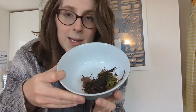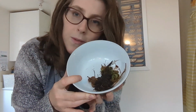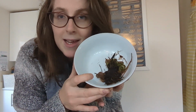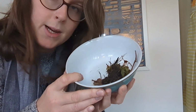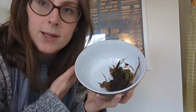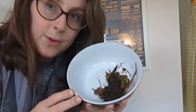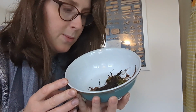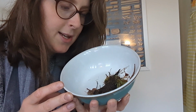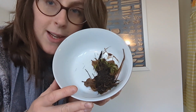Okay, bye for now. So it might not look like much right now, but this is what I brought home. It's a little pile of wet mud with a couple of very cute pinguicula, little butterworts, in there. I just brought a little bit of the moist soil with them from the ground so that they didn't dry out on the way home. I just happened to have a bowl in the car because I had some snacks with me, so I tipped those out, and then they were able to stay safely in here on the way home.